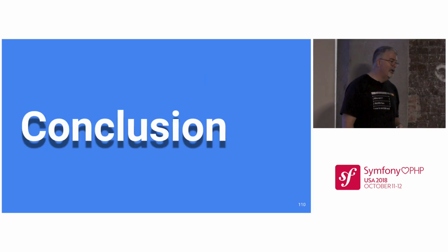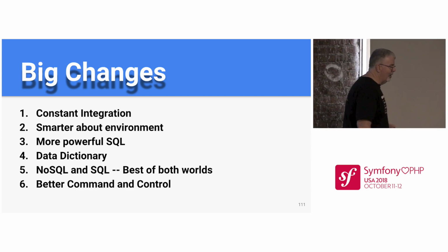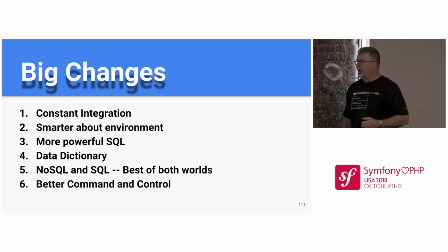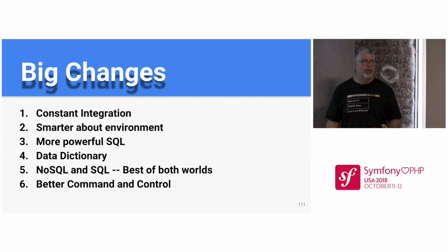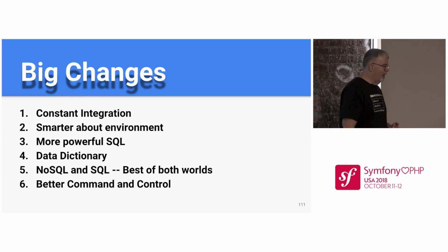So, conclusion, and I do have one. Big changes in the database world, especially MySQL. Something we're doing, we've gone to a CI model. We are going to have another release in the next 2 weeks or so. You're going to see a lot more new features. It used to be that we only released new features with big releases. We have too much stuff going on and it was too messy to do that.